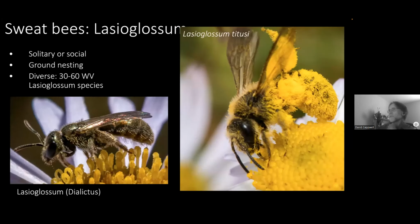By contrast, the Lasioglossum, which superficially look alike, at least some of them do, are hyperdiverse, as I was mentioning. So this is all the diversity with the Lasioglossum. And these are sort of 2 categories of Lasioglossum. One on the right is one of the not very many species. We probably have 5 or 6 that are pretty big.